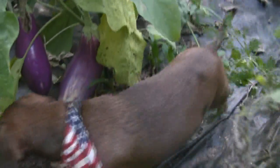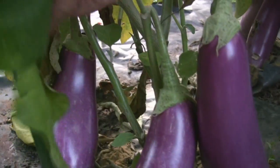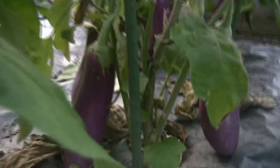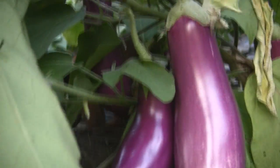But speaking of doing fine, look at these eggplant. I have a glut of eggplants. I haven't pulled them off because they keep better on the vine than they do once you pull them off. So I think what I'm going to try to do is pull a bunch of them and bake them and then freeze them. And I haven't tried to do that before. We've eaten a lot already and given a lot away, but boy, they're so pretty, and they're doing just great.